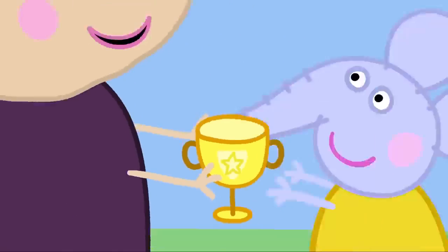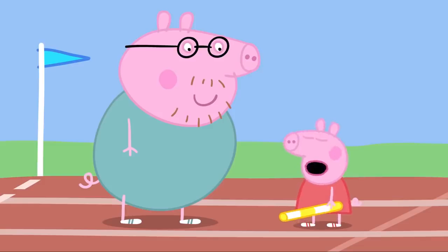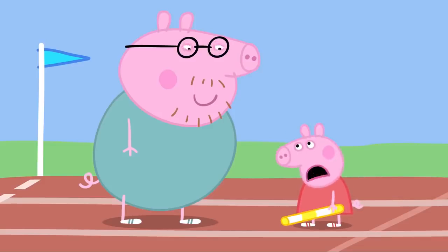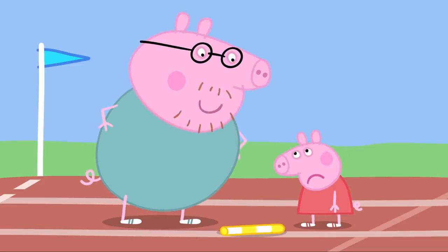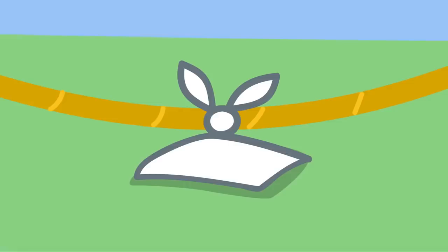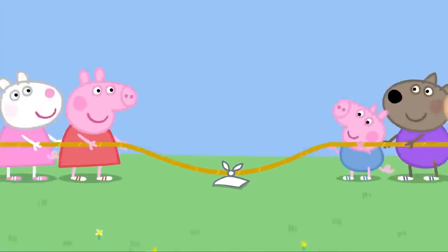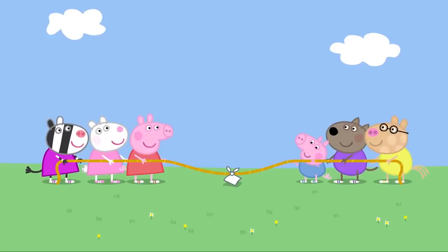And the winner is Emily Elephant. Hooray! Oh, Daddy, I haven't won a prize yet. Don't worry, Peppa. There's still one more event. And now for the last event of the day, the tug of war. Boys against girls. When I say go, you must pull the rope with all your strength.